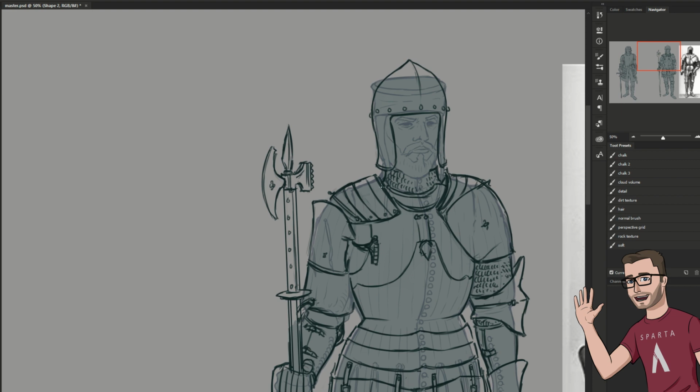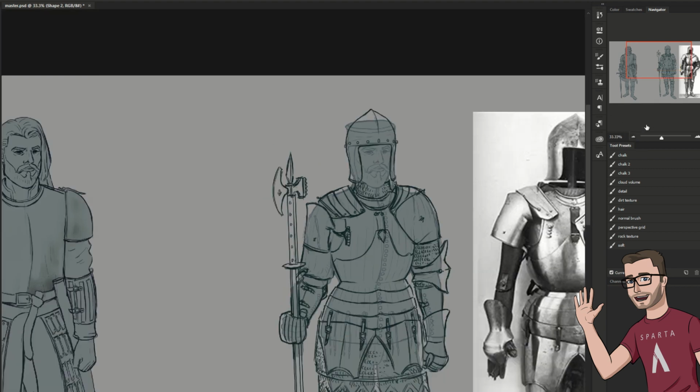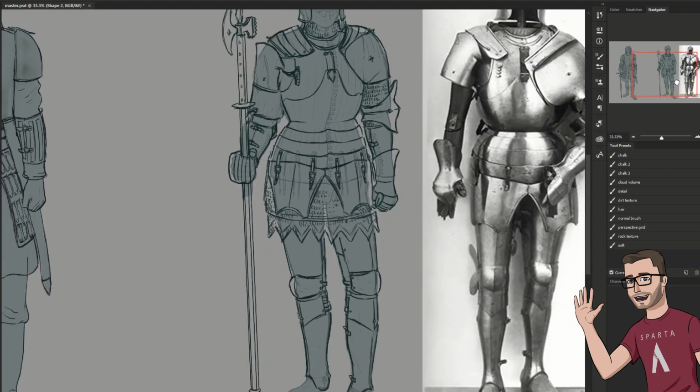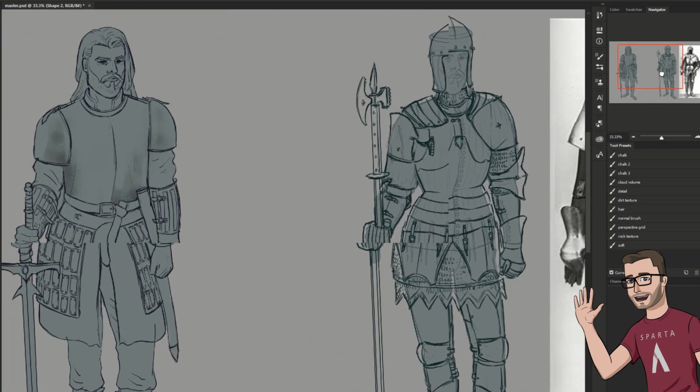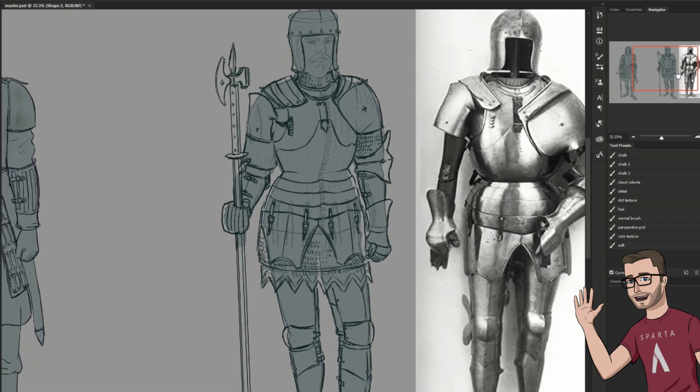Okay. Please let me know if I'm getting this wrong. I suppose some of you from the European 15th century arms and armour group will let me know if I get anything inaccurate here. So you can see a massive difference between each of these characters.